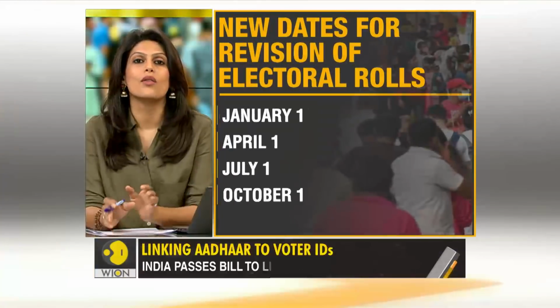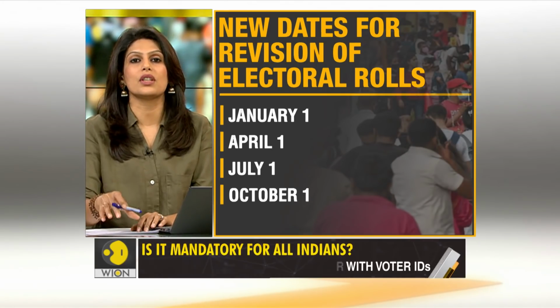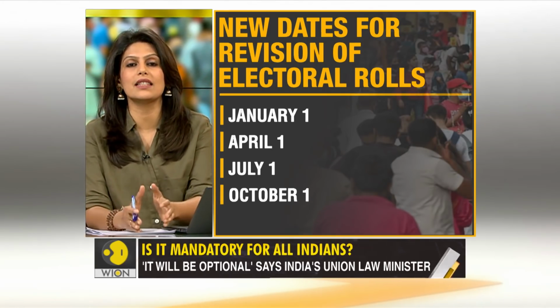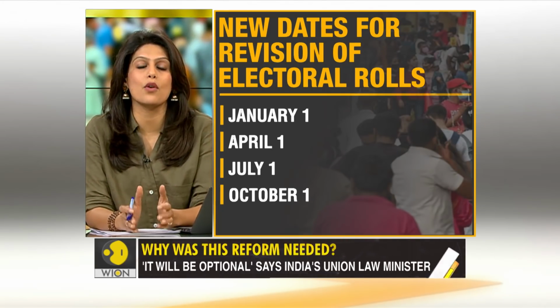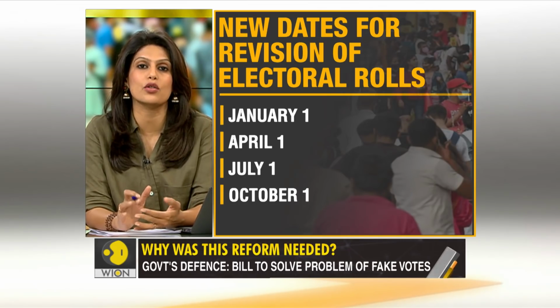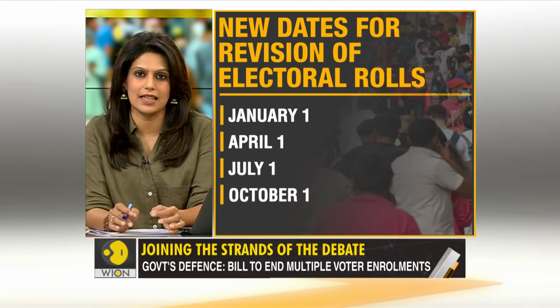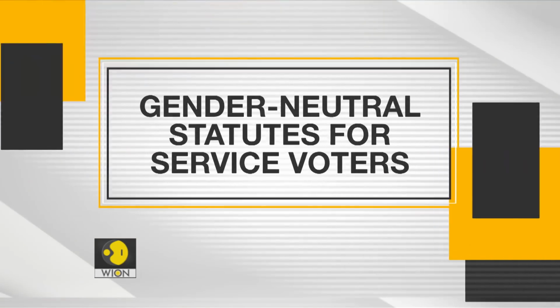Under the new law, voter registration is going to be more flexible. You see, voter lists used to be revised once a year. Now they will be revised 4 times a year. The 1st of January, April, July and October. Electoral rolls in India will be revised after each of these dates. The second change is this.